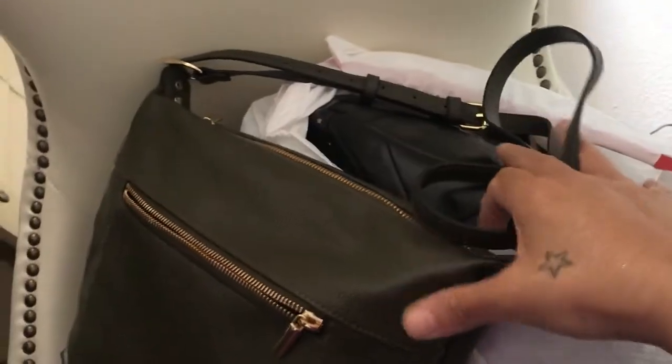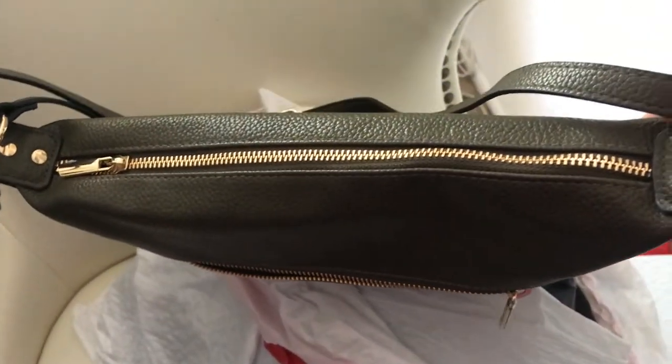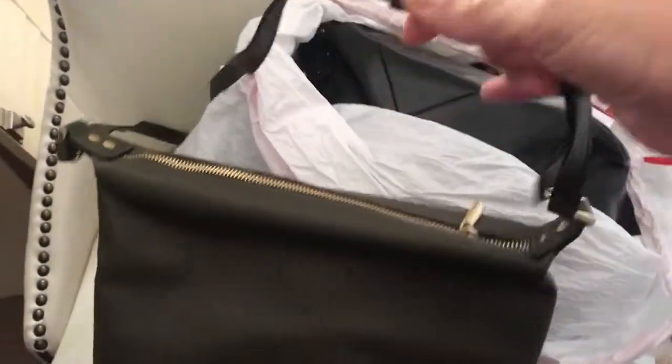Let me show you a little bit better. Has a zipper on the side. Super cute. And here's the main zipper there, long straps, but I just like it. It's more like a neutral tone, but it's not gray, greenish. And I like the buckle.